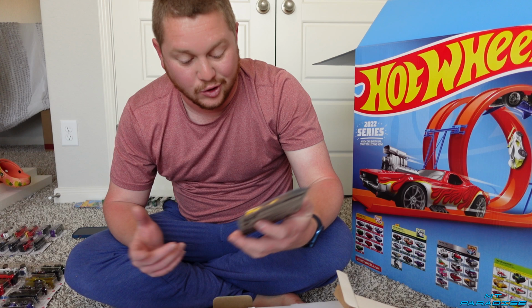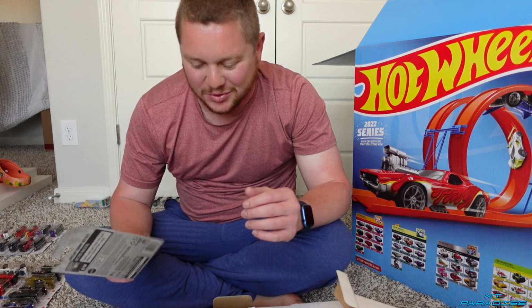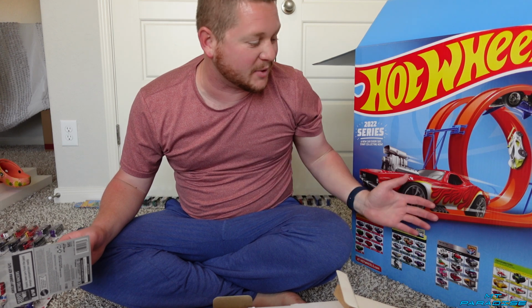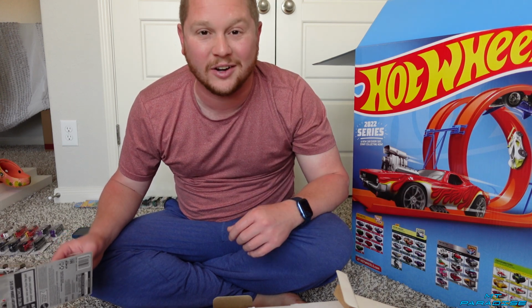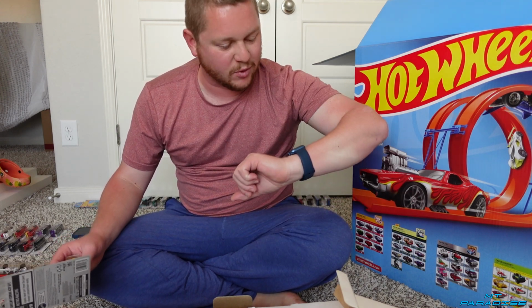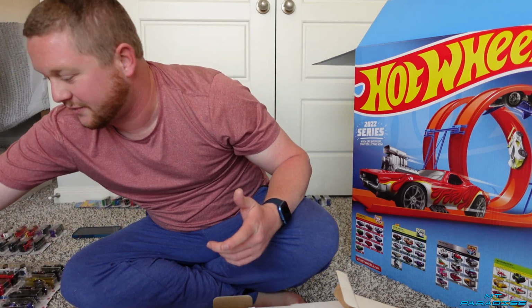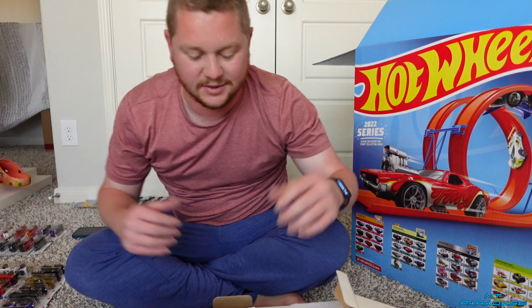I didn't really look up exactly what stores have what colors, and it's been a little while since some of these cars came out. It's been a little over a year now. This is, what's it, February 5th. So yeah, there's some that I obviously forgot about since they've come out.